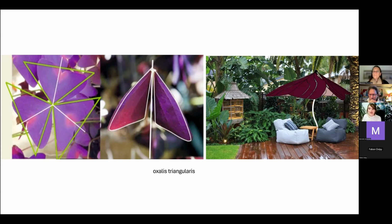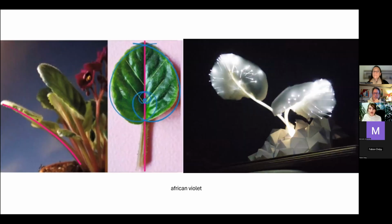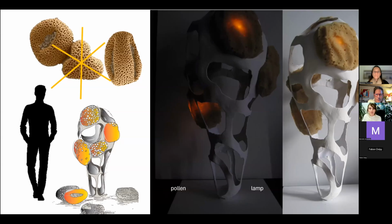And for instance, here you can see some projects where they try to transform how a leaf is able to fold, and it is transformed into an umbrella. Here is a violet lamp made from violet leaves. Here is an abstraction of the pollen on the flower pistil, and it was transformed here into an idea of an outdoor light.